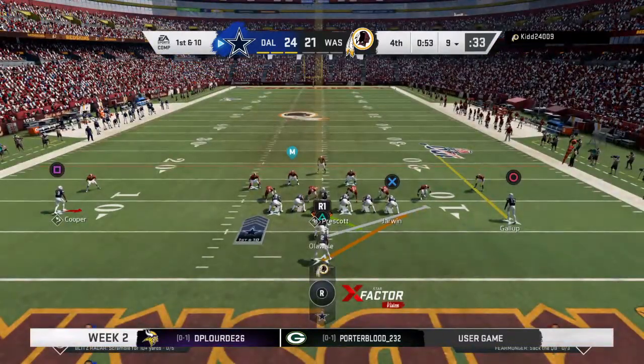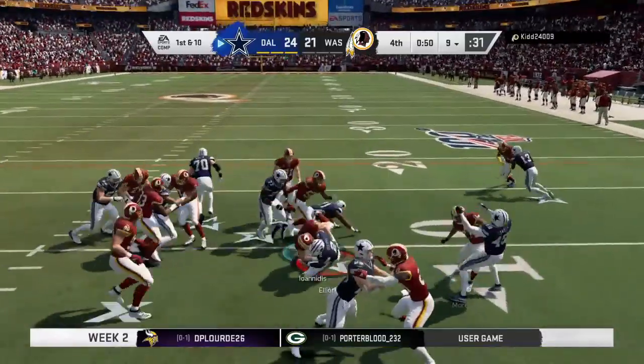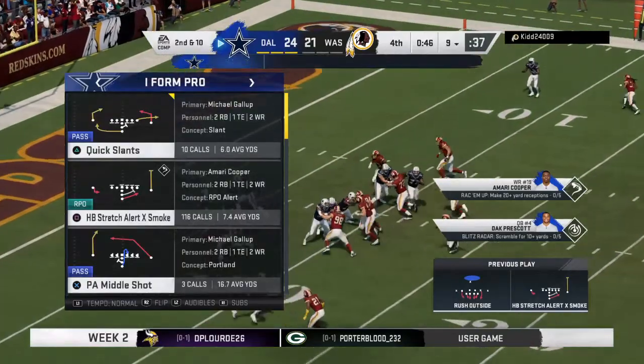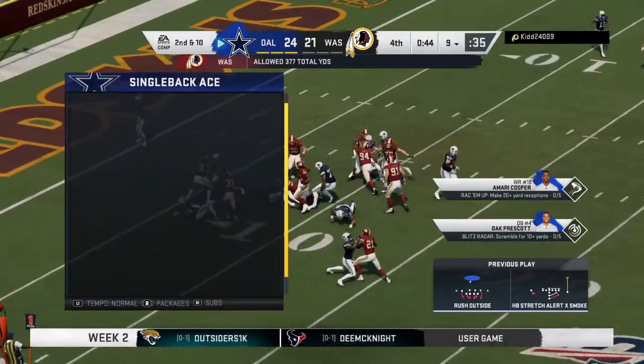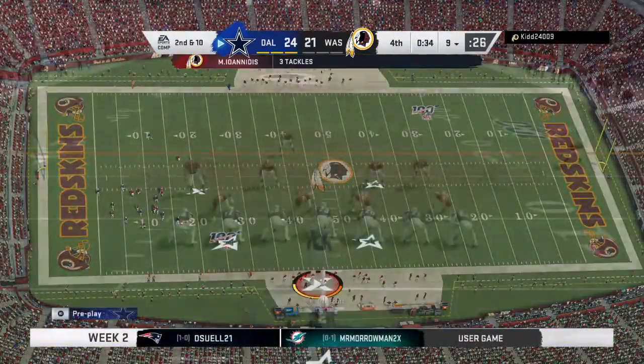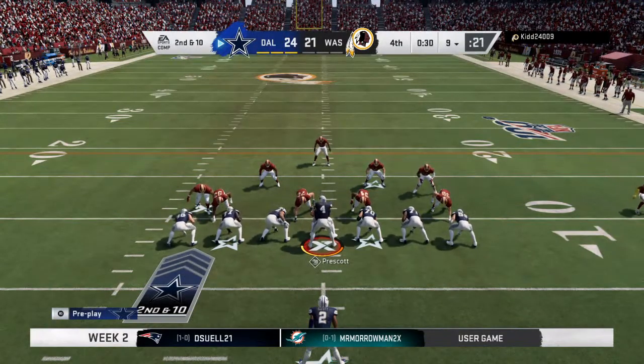About set for this next drive by the Cowboys offense. And with the defense out of timeouts, powerless to stop the clock, this should just be a couple of kneel downs. And for one of the few times here today, this run's not going to go anywhere. Charles, why didn't they just take the knee there?